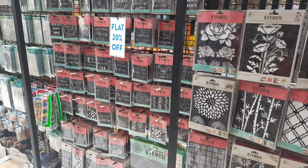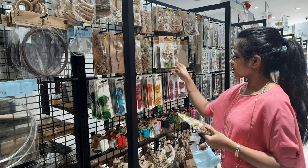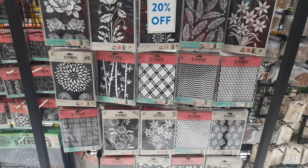When I asked them where the collection of metallic colors is, they told me that it is out of stock. Due to COVID, they don't have the stock. Actually, I thought to get that last bottle of gesso, but there was no sale, or any offer on any products. Only stencils had 20% off, so I didn't get that.